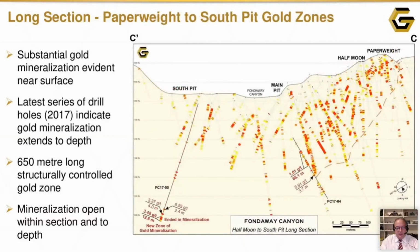So looking at the parallel section between Paperweight and South Pit, and again, this is on the same orientation as the last section, you can see the same geometry that's occurring here. You've got this very broad zone of fairly consistent mineralization, starting up at the top of the hill where Paperweight is coming through. And by the time you get underneath the main pit, you're looking at close to 300 meters of mineralization that's sitting underneath main pit.